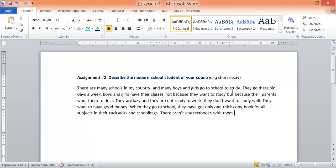Why is it good to include this sentence into the writing? Because it contains the quantifier any. We remember that in negative or interrogative sentences, interrogative meaning question sentences, we use any instead of some. There aren't any textbooks with them. It's clear that at school.